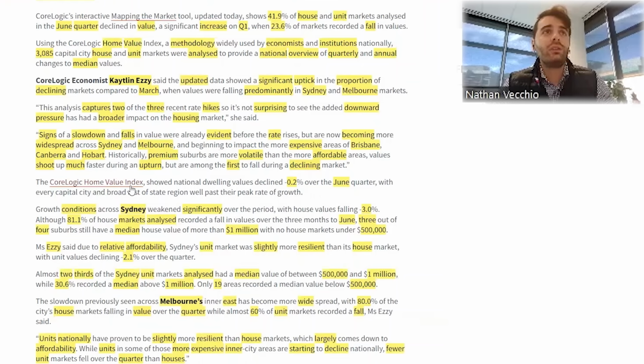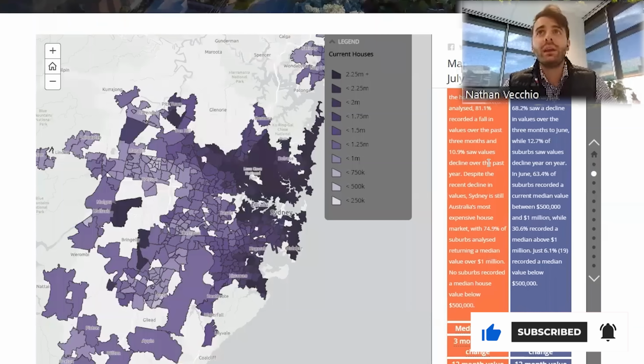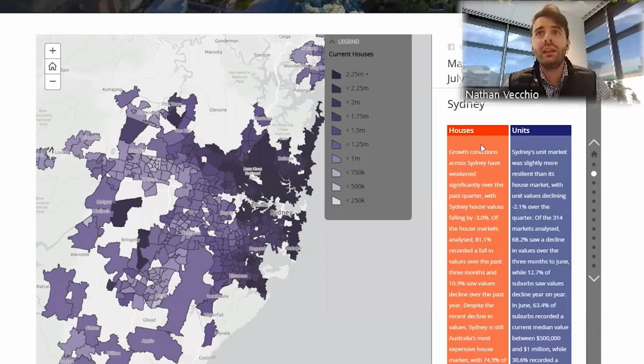Now, we do have CoreLogic's home value index, which we'll touch on in a minute. I did want to go through this interactive map and what it really means for everyone in different capital cities. So we'll start off with Sydney, go through Melbourne and the rest. Looking at firstly the median value of the Sydney area, as we can see, they talked about the higher the prices, the more volatile.